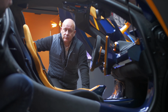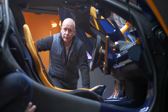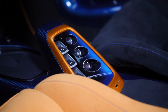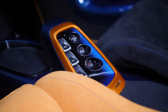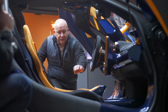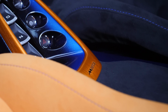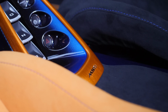What would you say is the main feature in here that you wouldn't have been able to do if you had to homologate it outside of the US? Well, I think that's the DNR panel, the drive, neutral and reverse that you can see here. Obviously it's handed to a left-hand drive, and again, purposely designed and built, including this fantastic anodized section. You can see the MSO badge, which is actually a stainless steel insert. So it's just beautiful craftsmanship.